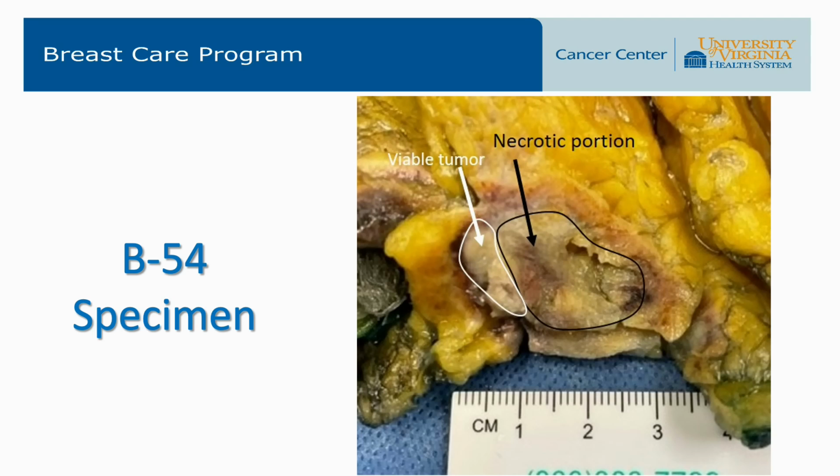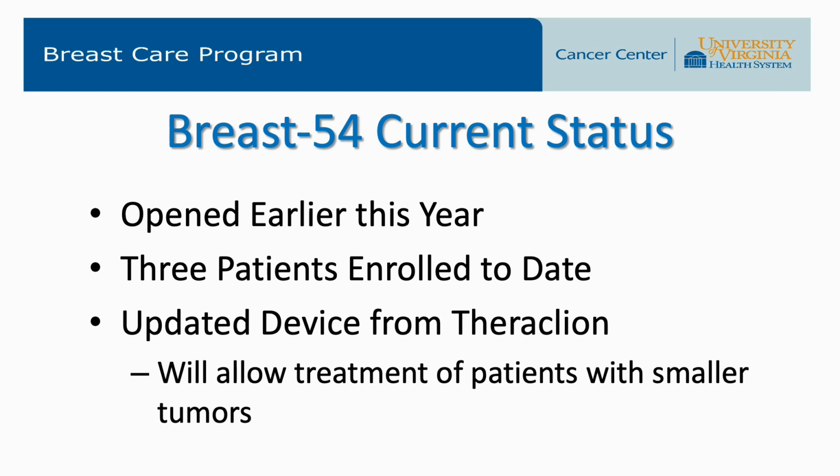To wrap up the presentation, I'd like to let you know that Breast 54 is currently opened at the University of Virginia, and we have enrolled 3 patients to date. We are accruing nicely, but we hope to increase accrual rapidly as soon as Theracleon provides an updated device, which should be soon. This updated device will have better imaging and will allow us to treat patients with smaller tumors.